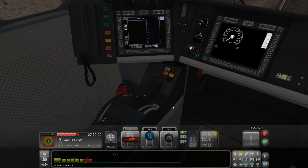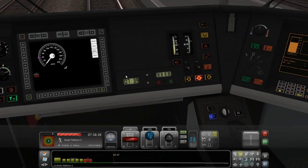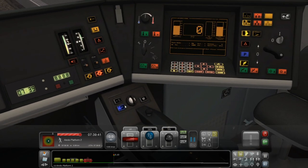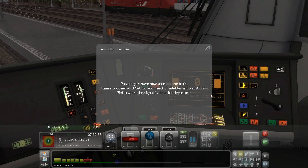Right, shall we? What can I do in here? No, don't want that. Is there anything I can do with... Okay, good. Cab lighting is on. Zub free, I have no clue. Zub maneuver. Okay, nice windscreen wipers. What are you? You're the reverser.